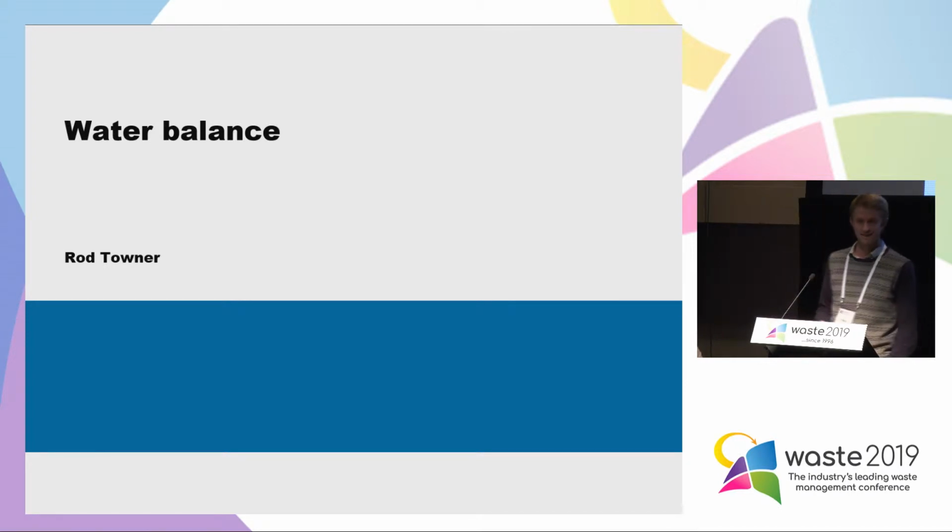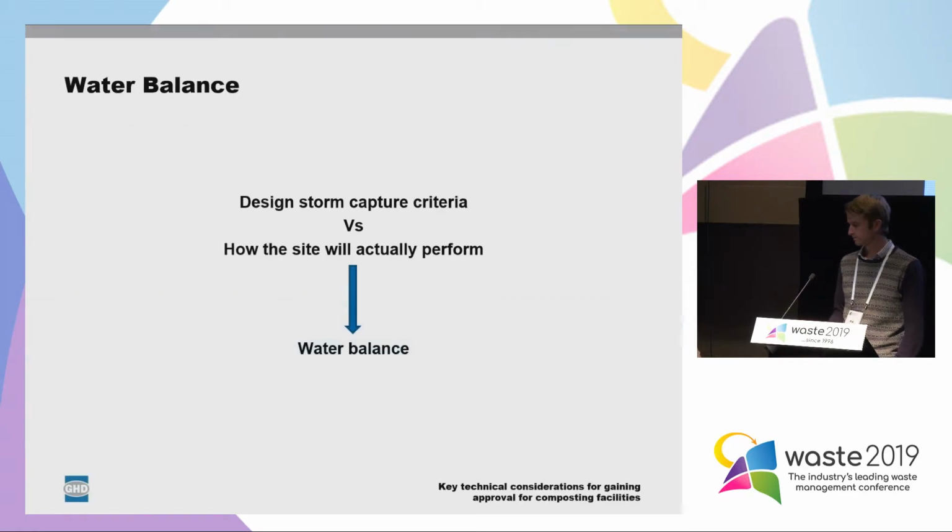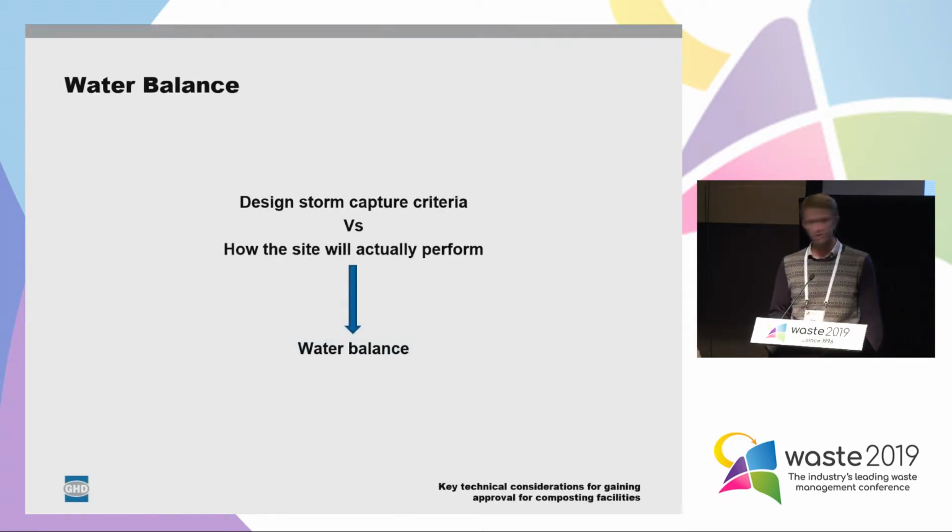Okay, so in a similar vein, another technical consideration that we have quantified is with relation to water balance. So often composting sites are imposed with a design rainfall criteria. That is, you need to manage and capture runoff that could be considered leachate for a certain design storm, 200 millimetres, 300 millimetres, 100 millimetres, whatever, some particular design storm.